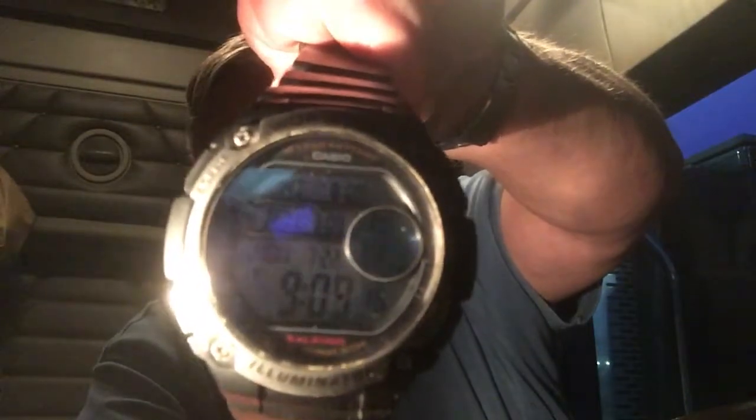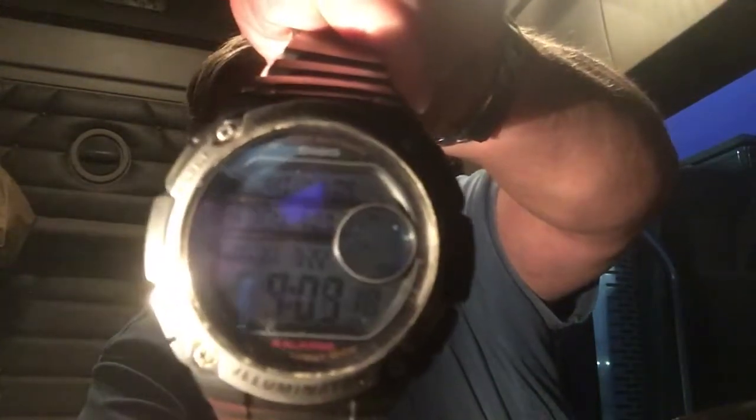Alright, so there it is. It has 3 time zones. Big one in the bottom, whatever you have for your current one. Then you have 2 above that. Okay? I like this watch.